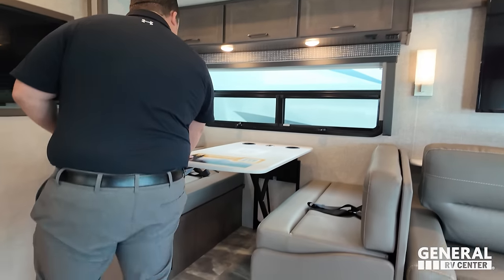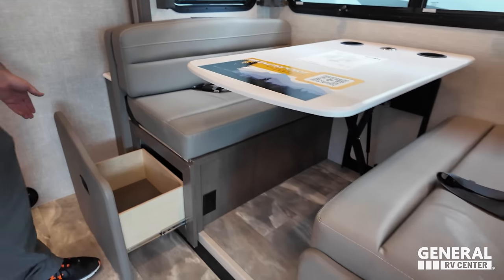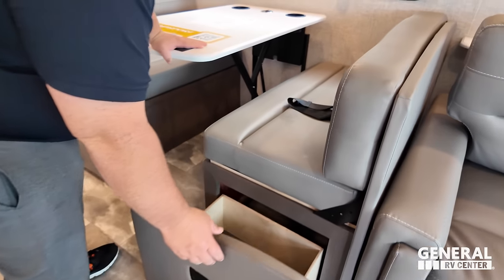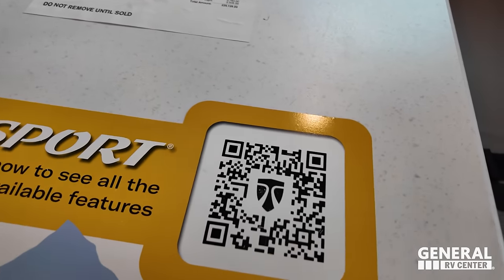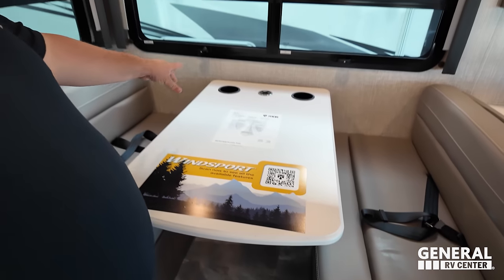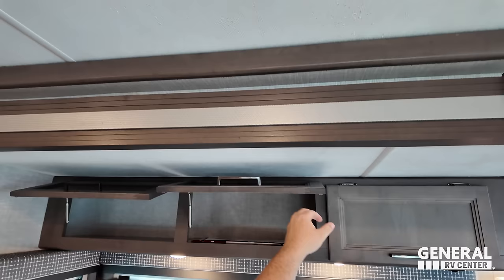Andrea, check out this dinette. Okay, got some storage underneath. Yes. On this side as well. Yes, very nice. That one looks like it might be bigger. Oh no, same. Okay. Yep, right here we do have a dinette. If you guys want to learn more about Thor, you can just scan that QR code there. Very nice. This dinette does drop down to make a bed. You got cup holders and a wireless phone charger. And then check out this storage here.